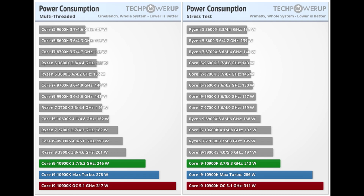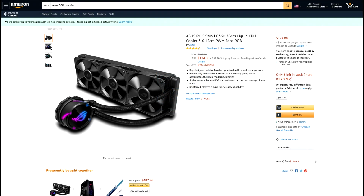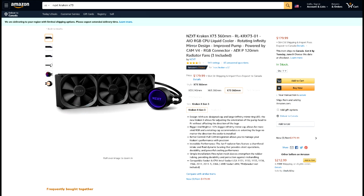This CPU also doesn't come with a cooler, and with high thermals you'll need a beefy cooler. Now when it comes to coolers, I often find that this is a market where you can easily end up overspending more than you really have to. Asus and NZXT offer coolers like the ROG Strix L360 and the Kraken X73 respectively, which cost close to around $200 after taxes and shipping.